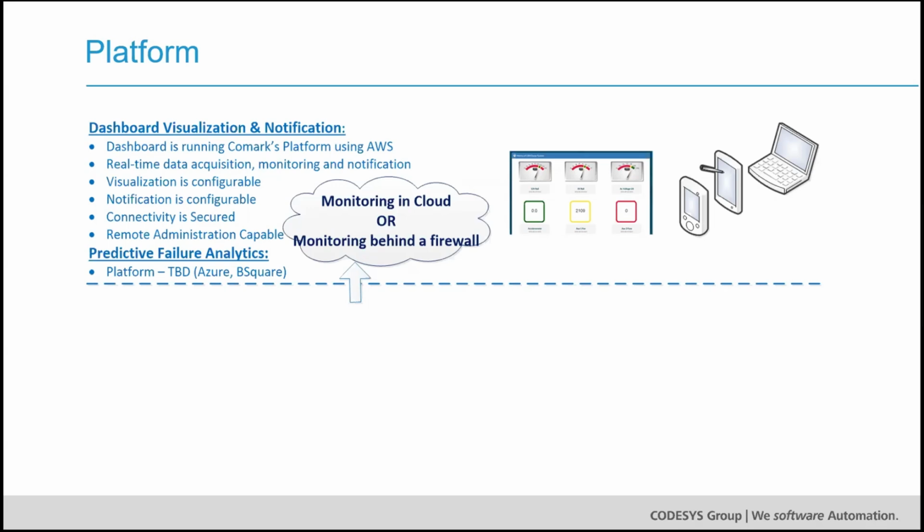And when it comes to the predictive failure analysis, right now we are working on the final platform. It can be Azure, it could be vSphere. And this is one of the things that we are also talking about. We are looking at CODESYS as an overall software where we can provide this API on the CODESYS platform. And now you have access to basically all this information on a common platform that you would be using.